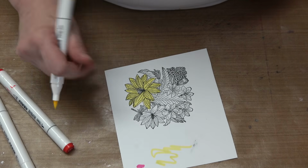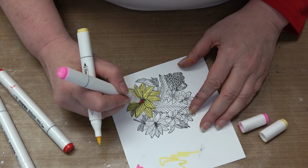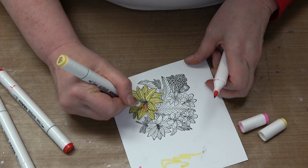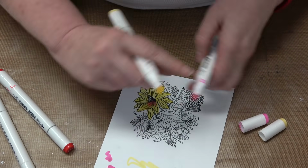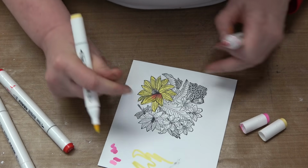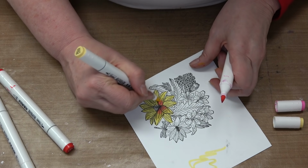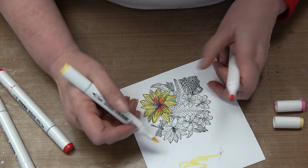And then decide what I want my accent color to be. Do I want it to be a pink? So go in there with a little bit of pink down at the bottom, and then come back with my yellow. And maybe a little more pink, and some yellow. It's all about keeping that ink wet so that it has the opportunity to move and kind of bleed into each other. It's not going to blend like a traditional water-based product.